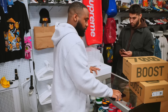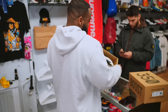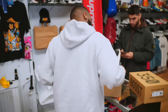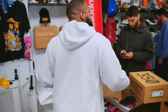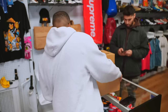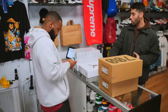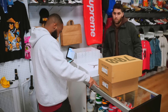Oh, 12. Are you looking for those? Double check, but I think... So 13.5 ones? Yeah, 12 men's. Yeah, so I was trying to do maybe 4 on these. Let's see where they're at.